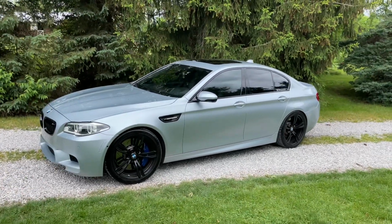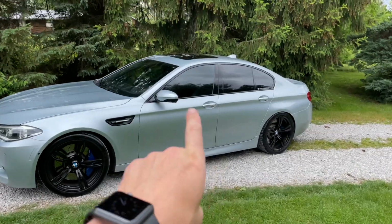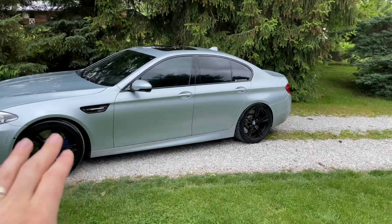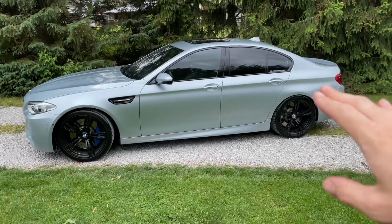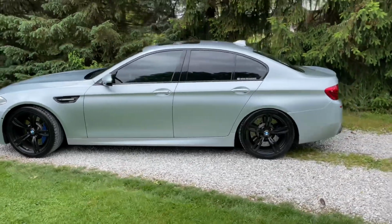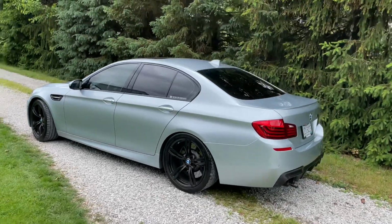Right off the gate, as far as mods that I've done to this, it has 50% legal tint on the front. They get a little crazy here in Ohio. The back is much darker at kind of like 5%, and then the rear is at 20% tint. Gives it a nice look, not too far off.